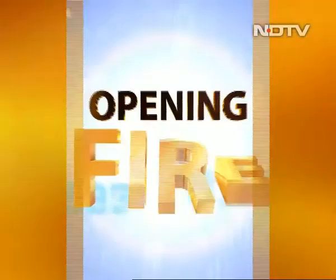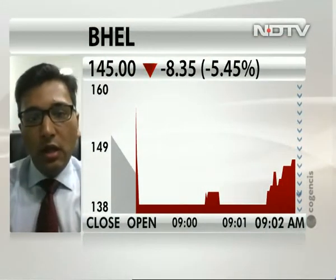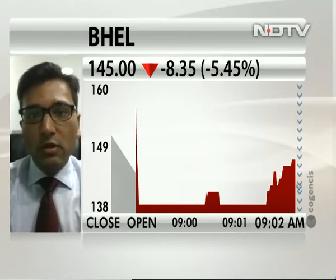Right. Any view on BHEL? Well, similarly, if we see BHEL also, BHEL saw some decent movement in the last couple of months, but last month we saw some sharp correction. On the lower side, 148, 150 was a support zone. From those levels, we saw some pullback.